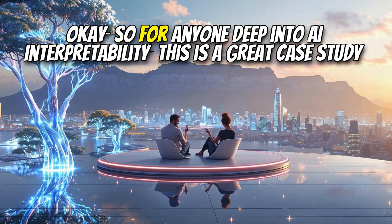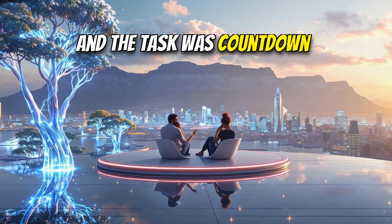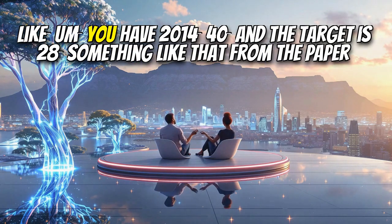Okay, so for anyone deep into AI interpretability, this is a great case study. They used a very controlled setup to see what's happening inside when the model checks itself. And the task was Countdown. Yeah, Countdown. You get numbers, a target number, and you have to combine the numbers using arithmetic to hit that target. Like, you have 20, 14, 40, and the target is 28. Something like that from the paper.